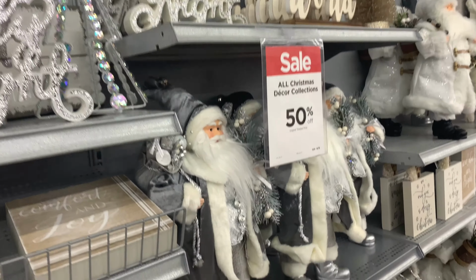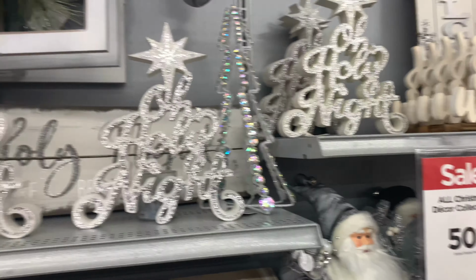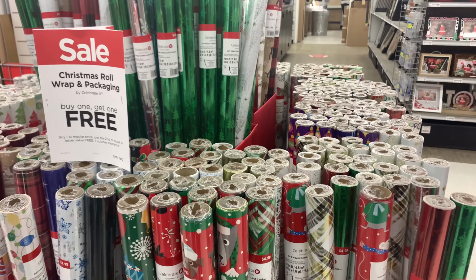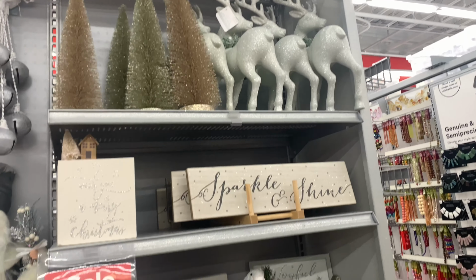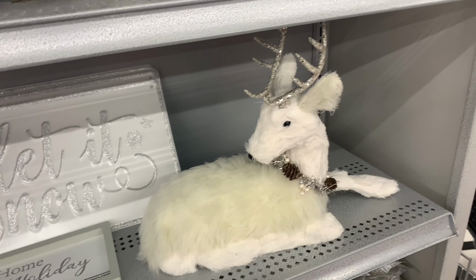Oh, this is pretty cool. I like the silver theme. I was thinking of doing silver and white. Who knows? Look, hold on. They've got wrapping here, buy one, get one free. So how much is the wrapping? Buy one, get one at $4.99. That's not a deal. We'll probably get our wrapping from somewhere else. All Christmas decorations are 50% off, though.